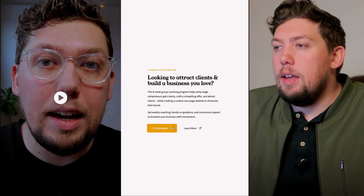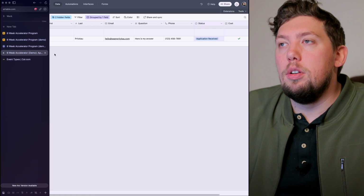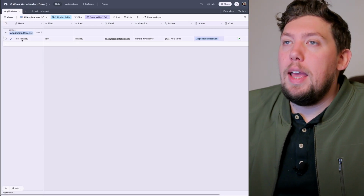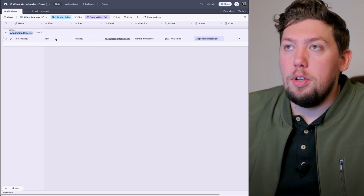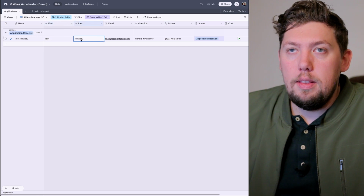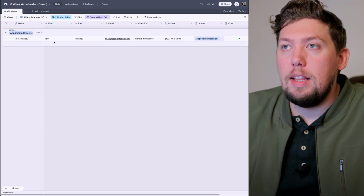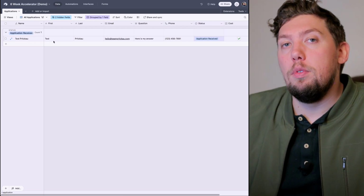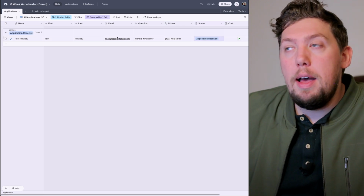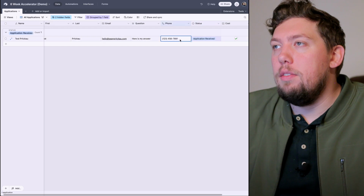So if we click I'm interested, we fill out the form, it's going to bring it into an Airtable base similar to this. So this is obviously the demo, and I have a test record here. The fields I have in this Airtable are first name, last name, and then I have a formula that combines those. I like to have first names separate so that if I write an automated email or something, I can say, hey, first name. Then I have email, I have a question with the answer, and I have a phone number.